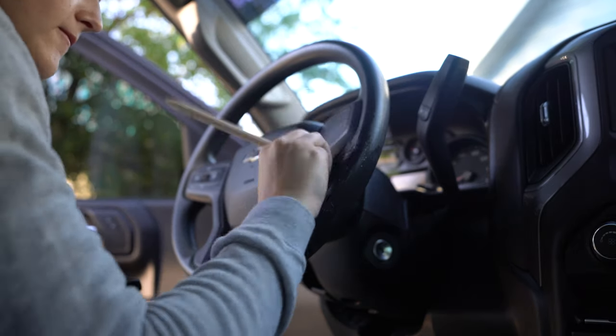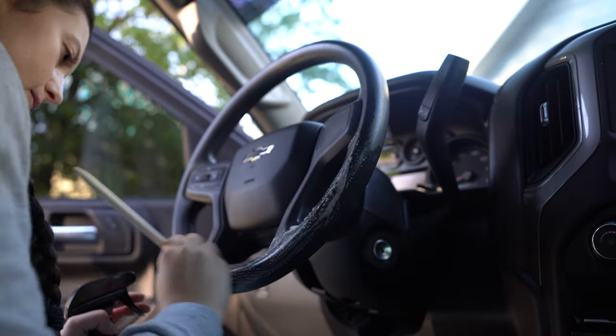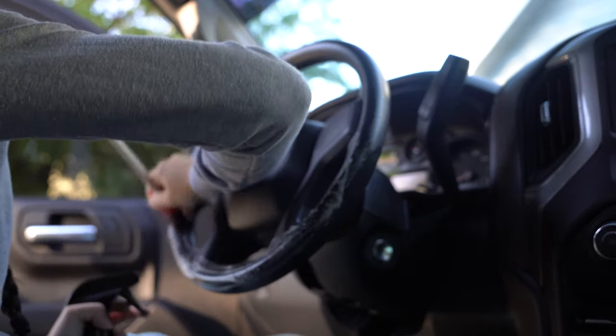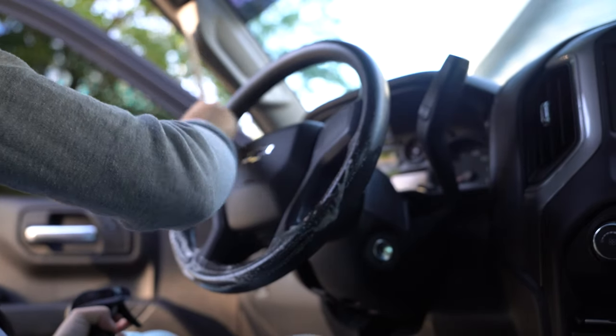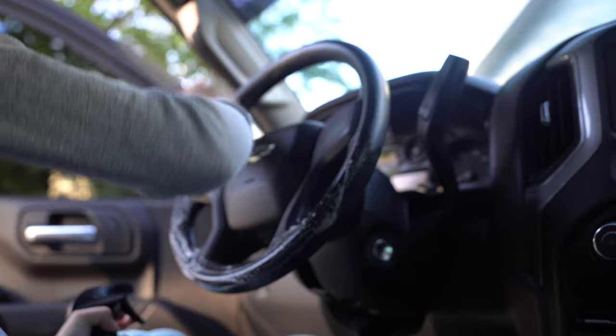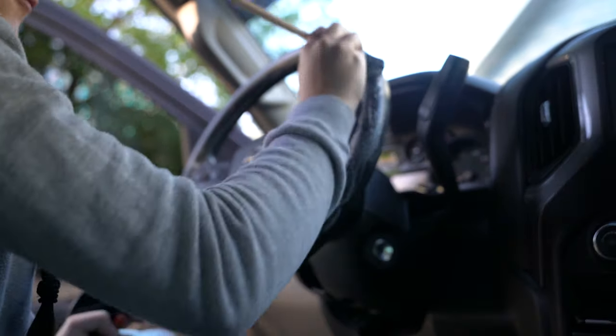I usually clean seats pretty last. I'll vacuum and then I'll clean seats, which some people might think is kind of weird, but I actually like doing it that way for some reason. So after I clean seats, I do windows very, very last, because I know when you're cleaning, stuff gets on the windows, you can't help it. So I always do those last.